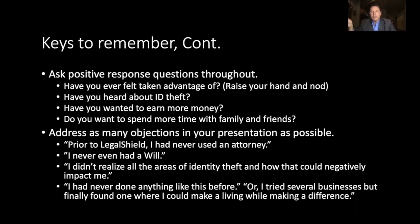And then, when you're talking about the opportunity, hey, have you ever wanted to spend more time with friends and family? They've done a survey of seniors, and one of their dying wishes is that they wish they would have spent more time with friends and family. That's one of the top, if not number one, things that people regret at the end of their life. Everybody thinks about it, they just don't necessarily act upon it until it's too late. So just ask them, hey, do you want to spend more time with friends and family?